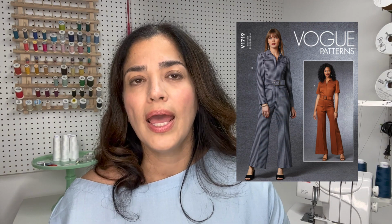Another Vogue Gucci design is a jumpsuit. It's Vogue 1719, and this is a jumpsuit. Gucci had it as more of a play suit with just shorts and a big old Gucci belt, which I guess you can get. I don't have one, because I'm not a lover of all things Gucci like I am of, let's say, Chanel or perhaps Dior or Alexander McQueen. Love them. So again, another pattern you can use. You can get inspired by the design. You can leave it as long pants, or you can do a play suit and really go all out.